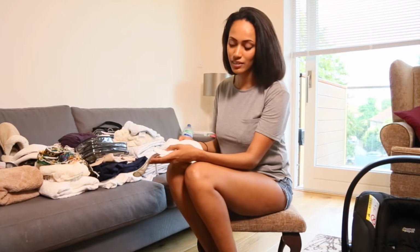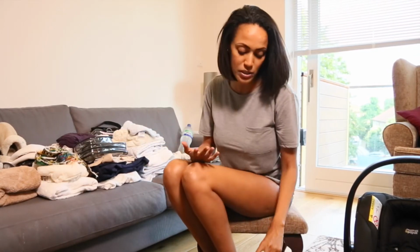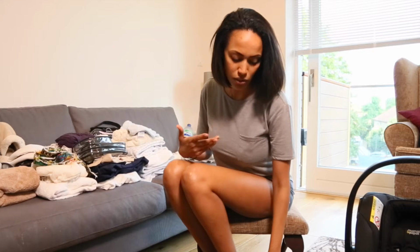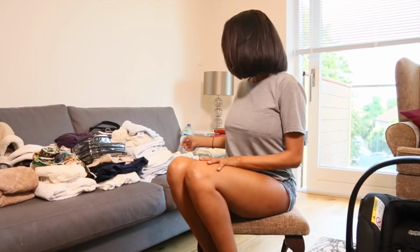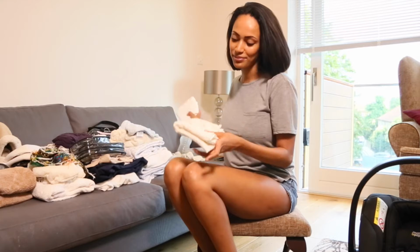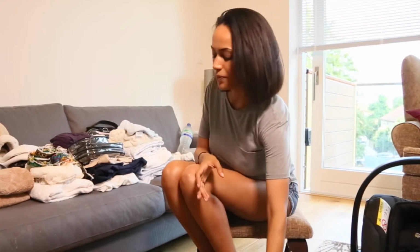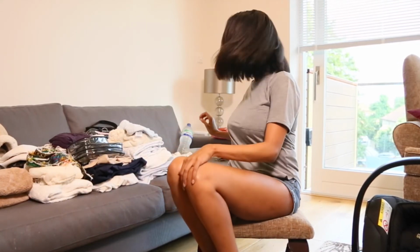Okay, so we got 2 bibs here. Babies are not feeding, they're sleeping when they're born. So I packed this just in case. And if you're breastfeeding, the milk doesn't come out straight away. So again, it's not going to be feeding as much. 2 muslin squares. Might not use it, but just in case. These are from Mothercare and John Lewis. Or burp cloths if you're American.